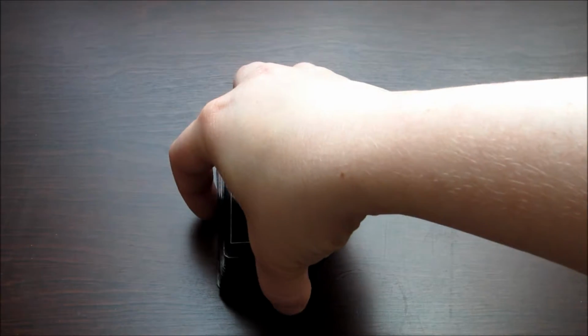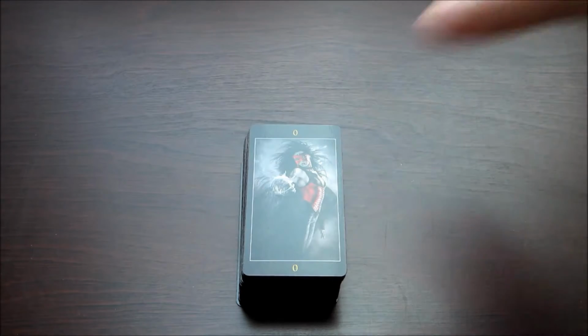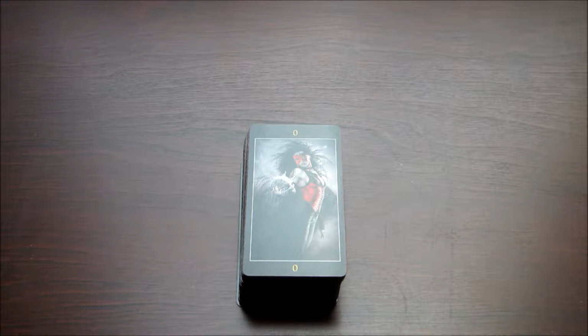I don't know how well this camera is going to film because it doesn't do very long videos. I might have to take a picture of all the images and then record my voice into a video and make a video on YouTube. So we'll see how it goes.